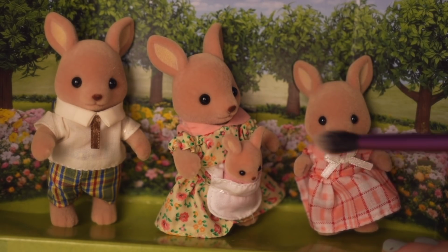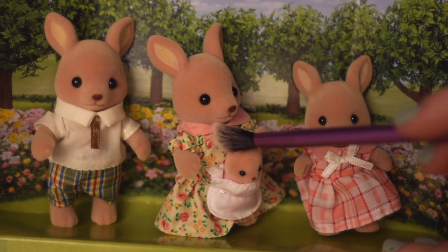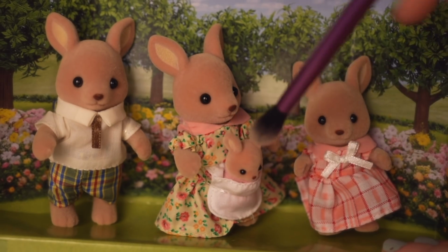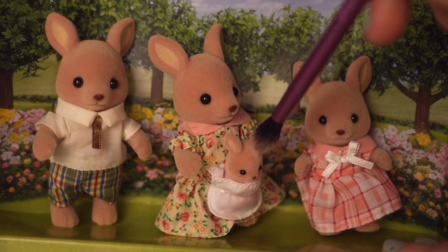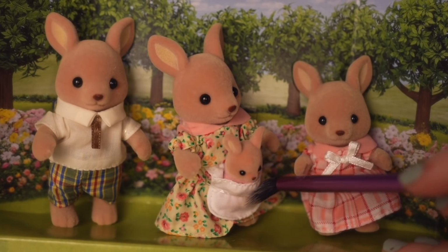And finally, the tiny little baby sister, Katie. Katie loves to take a lot of naps and listen to lullabies. When she wakes up, she always wants a lot of hugs from her family. She loves being the center of attention.